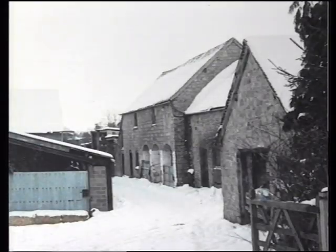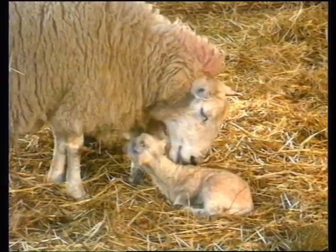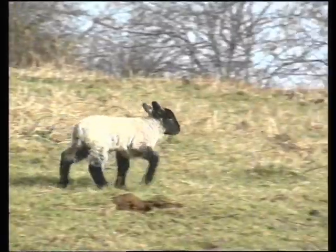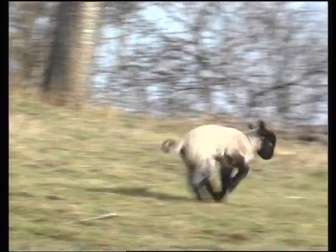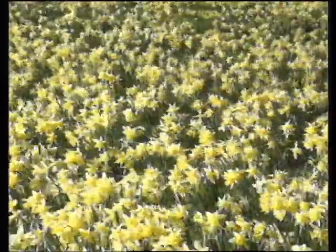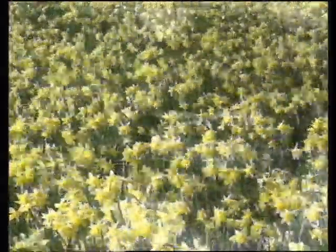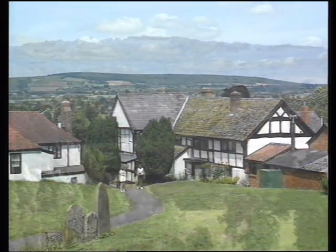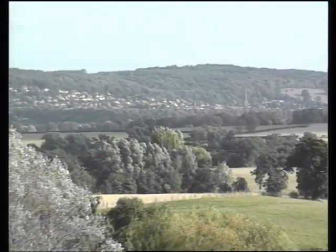And so the year comes to its close. But even now, in the bleakest depths of winter, new life is beginning to stir. And with it comes the promise that each lengthening day will bring us closer to another spring. Once more, the unchanging pattern of seasons will begin to unfold in this lovely, unspoiled corner of England we call Herefordshire.